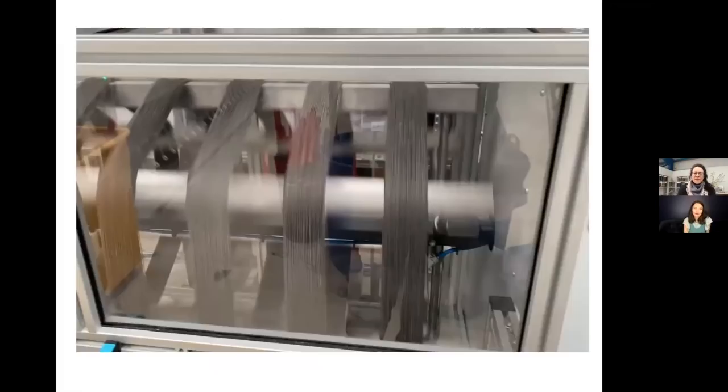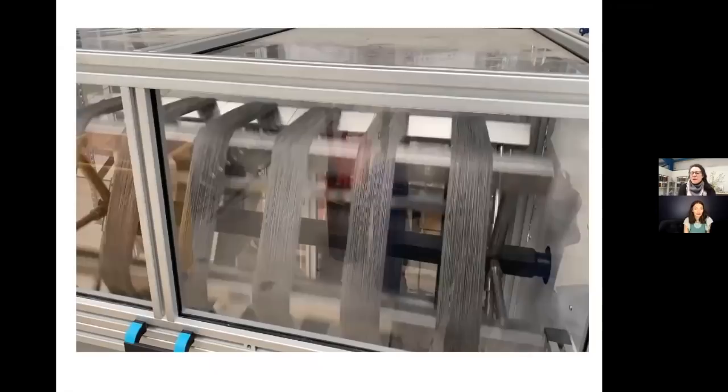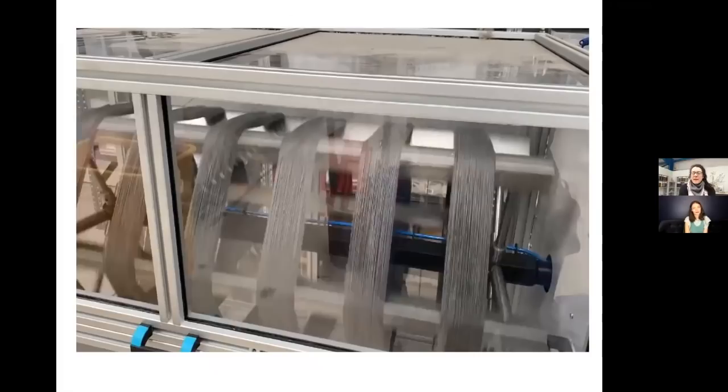So then this is just the skein winder, which takes some of the hard work out of winding it by hand. So here I'm just winding off some of the Gotland, and I use this mainly so that I can dye it. So I'm doing the dyeing of the skein.